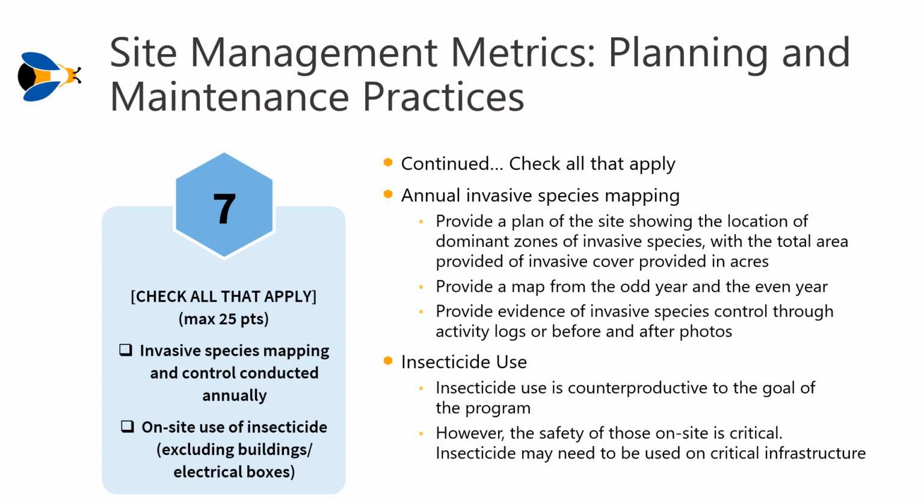However, there is a caveat of excluding buildings and electrical boxes. The safety of your employees and those on site is critical. Insecticide might need to be used on critical infrastructure in order to make sure that everyone comes home safely.